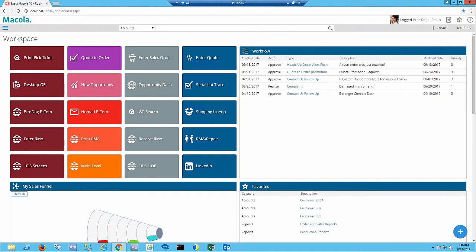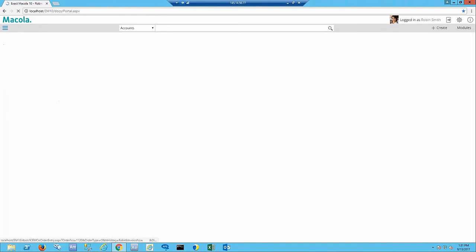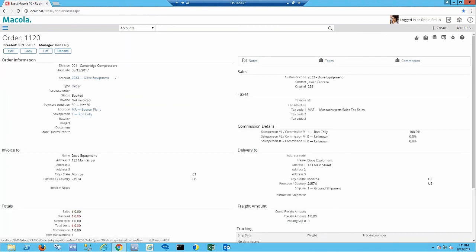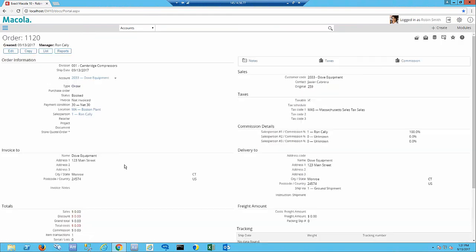Now, she's got a notification here that there's been a heads up alert, meaning an order was put in with the same order date and ship date, something you have to get out right away. So in turn, we may drill into that, and I could open that order from here and review the details of that particular order. I can see it's for Dove Equipment. I can see it's Javier as the contact. We have an SLE series of air compressors down at the bottom here. Looks like it's in pretty good shape.